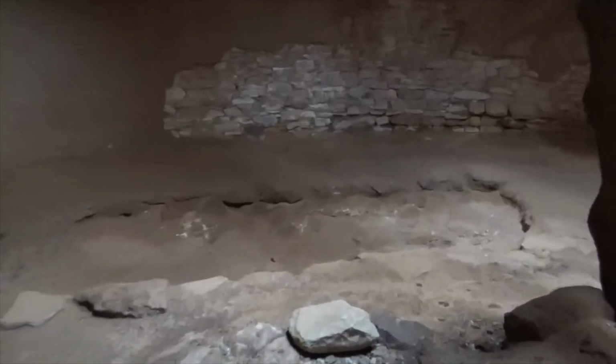Look at the masonry here. Right there. That's more like Chaco. Yeah. That's more about the size. Mortarless and really tight. Actually, I don't think it is mortarless. Looks like there's some in there.